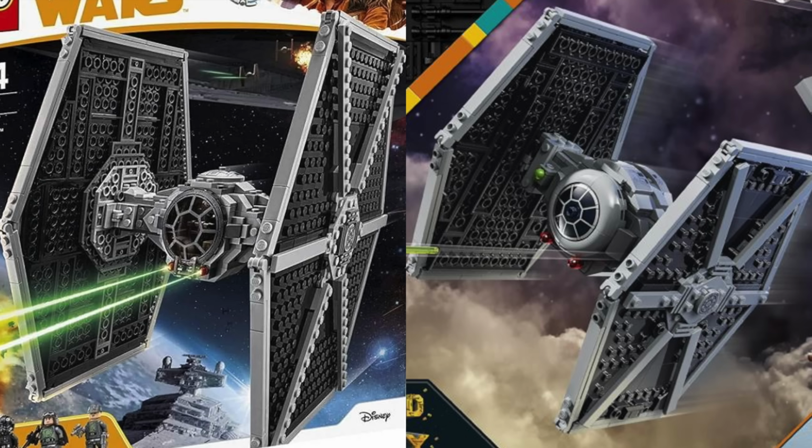It's whatever. It's never going to be the best TIE Fighter ever because we had that in 2018. And so this is just not going to match up to that as part of this 2-in-1 set.